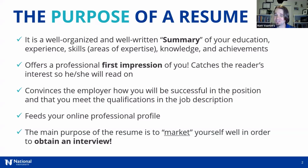Bottom line, the resume is a marketing tool where you want to market yourself with the end goal of getting an interview, right? We want to get the foot in the door to get the interview. In order to do that, we want to make sure we meet all those qualifications and give the impression that we would be really good at the job, so that they want to have a conversation with us so that we can talk about our past skills and experiences and stories to be able to have those conversations in an interview.